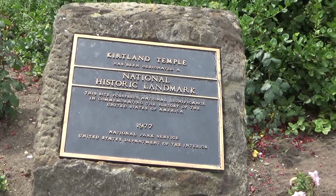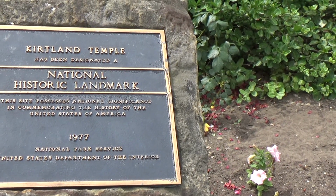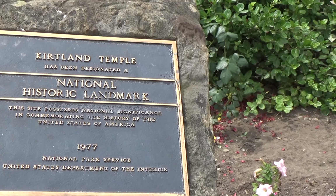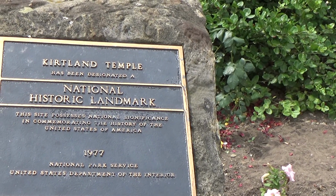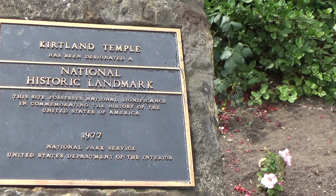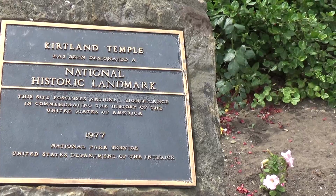So it says here, Kirtland Temple has been designated a National Historic Landmark. This site possesses national significance in commemorating the history of the United States of America. 1977, National Park Service, United States Department of Interior.